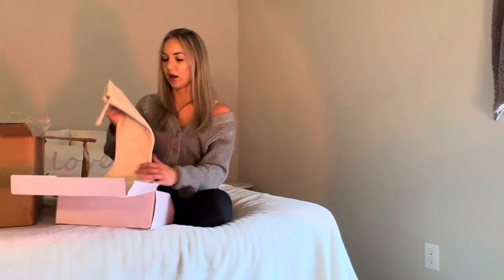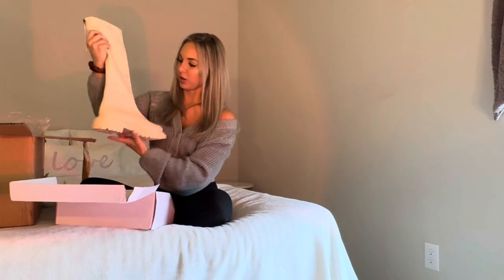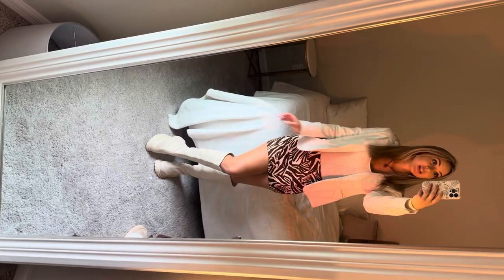So these boots are really trending right now. Everybody's wearing them, so I really wanted to see how they looked on me and how I could style them. They look really big. Okay guys, so these are the boots on. They're super cute, even though they're really way too big for me.